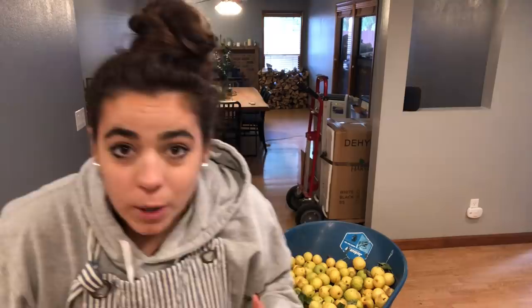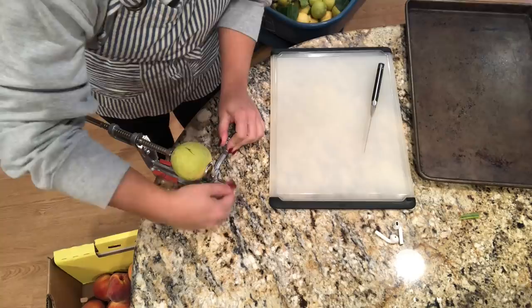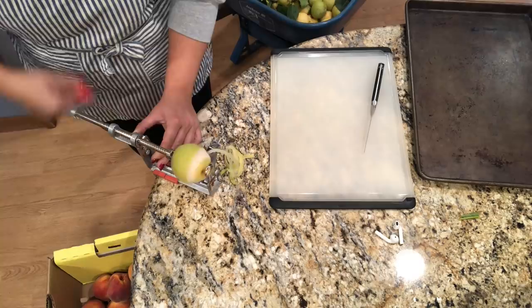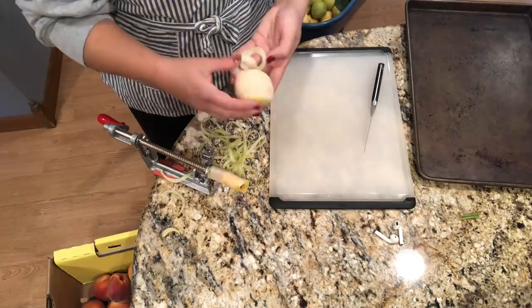So I just put on an Asian pear here, and let me show you how this thing works. Oh, we wanna engage. Let's see. Remember how to use, there we go. All right, so I just put the Asian pear on here, and all you do is do this. Just like that, we've got our Asian pears.